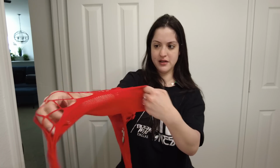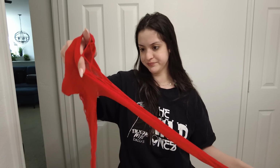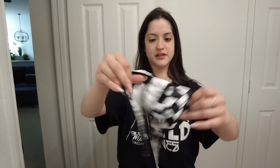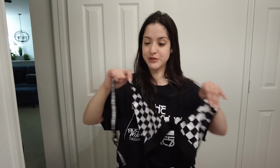This is cute. What if I showed up to work like this? I think it's actually really cute. I think this is a dress with garters attached to it. Yeah, so this is the front. There's not much covering the front. And then the dress has these little garter legs attached to it. These are the legs. This is really cute.